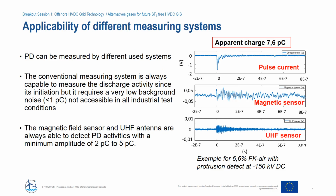During all the investigation, we've seen that the partial discharges can be measured by all the different systems, but some precision should be made. The conventional measurement system is always capable of measuring the discharge activity since its initiation, but it requires a very low background noise, inferior to 1 picocoulomb, and this is not accessible in all industrial test conditions. Regarding the magnetic field sensor and the UHF antenna, they are able to detect the partial discharge activities, but the discharges should have a minimum amplitude of 2 to 5 picocoulombs.